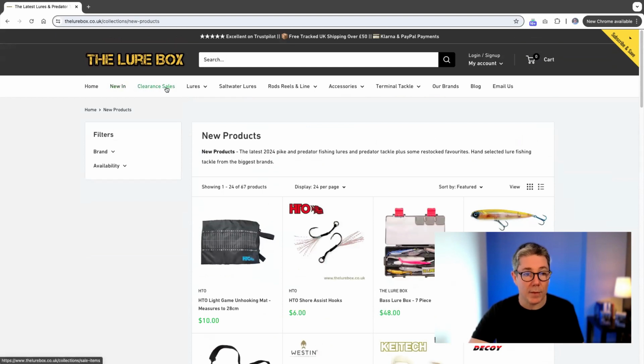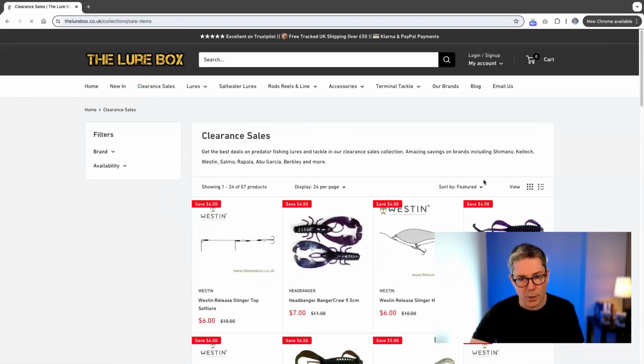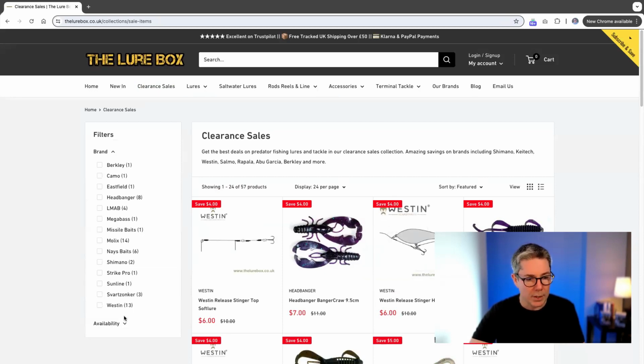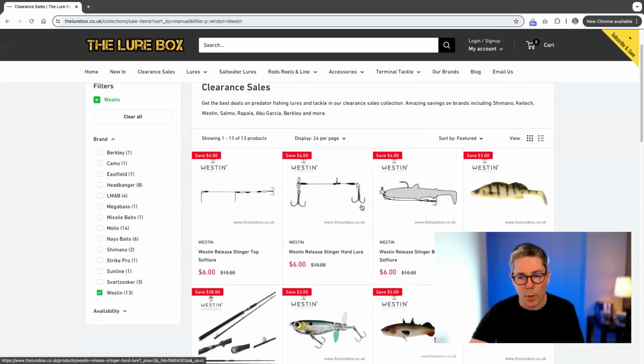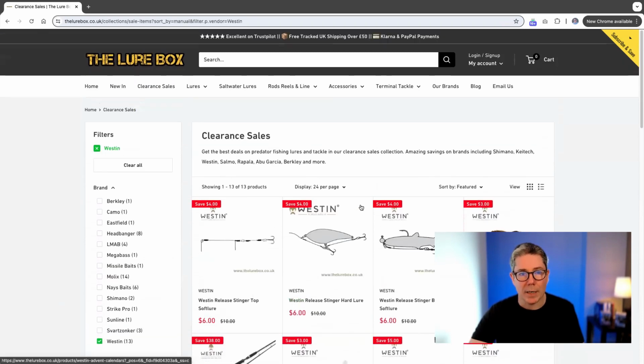We've got the clearance sales, things they're trying to move. Here's all the sale prices right on everything. This is a perfect way to do it. And you could filter by brand, so let's just stick with that Weston idea. I click, and it instantly updated. It's giving me all Weston products. This is great. I'm going to go back up to the top.